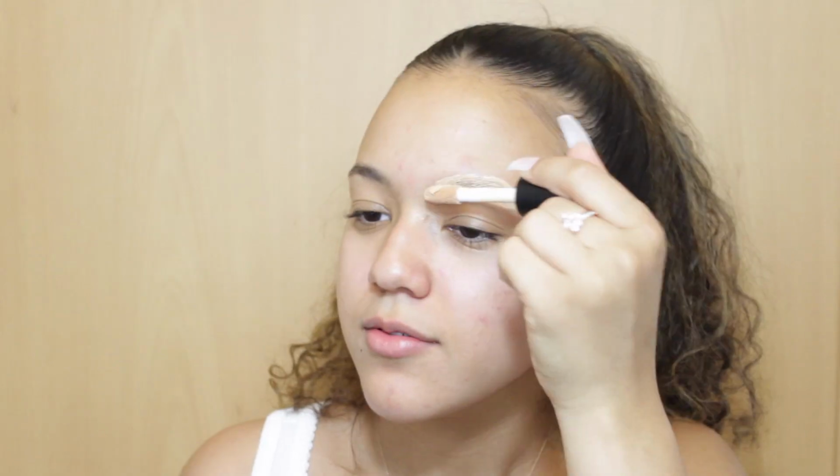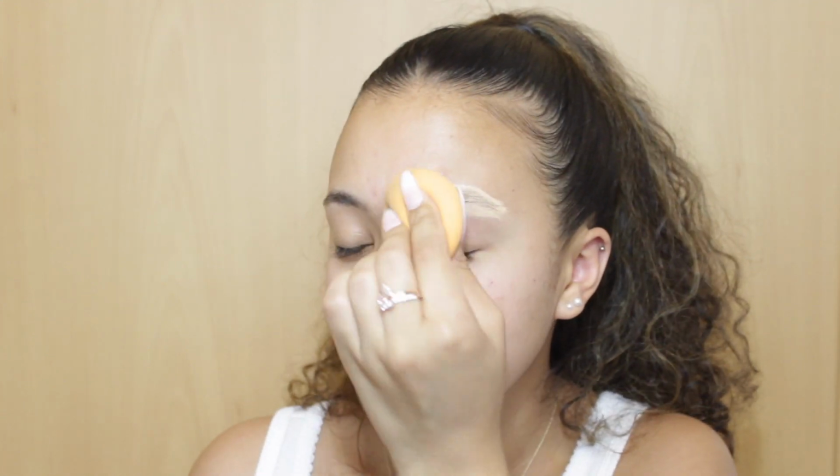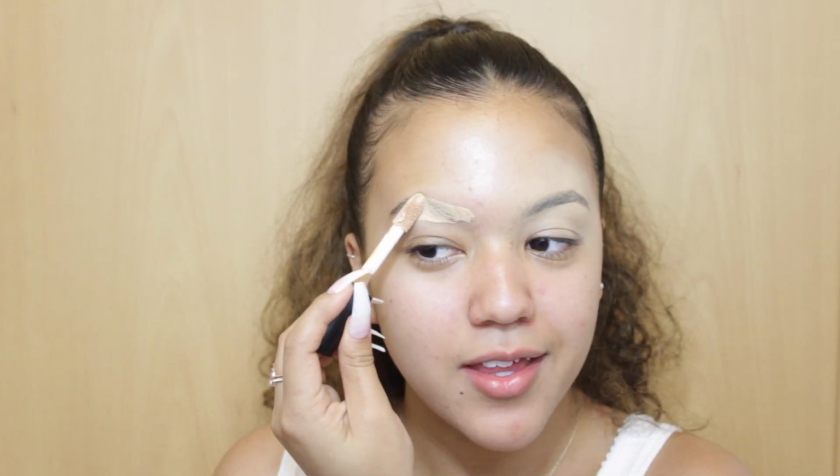So the first thing that she says to do is cover your entire eyebrow with concealer. So I'm going to go ahead and go in with my concealer and do that right now. Oh my god. Okay, well, now I know that I never want to bleach my eyebrows. I'm blending it with a damp beauty sponge now. I'm going to quickly do the same thing to the other eyebrow. This feels so wrong, like I can't even explain it.